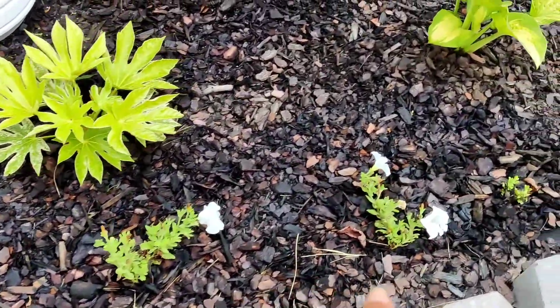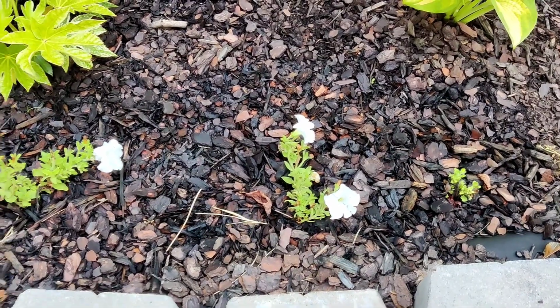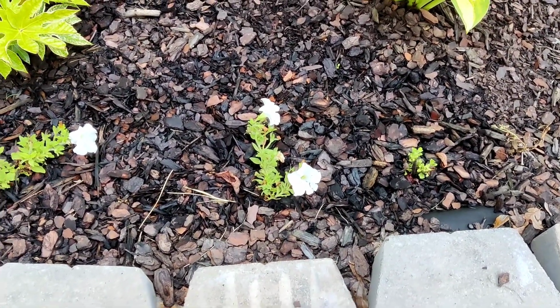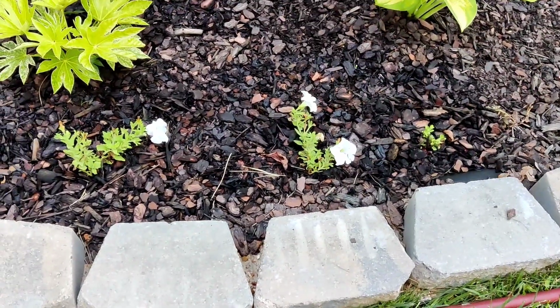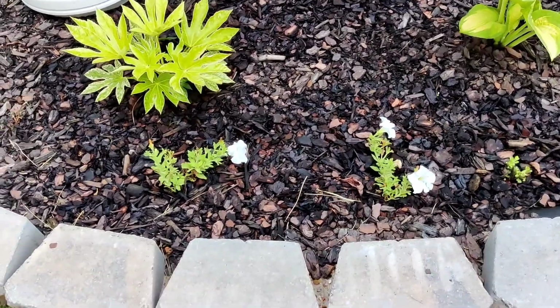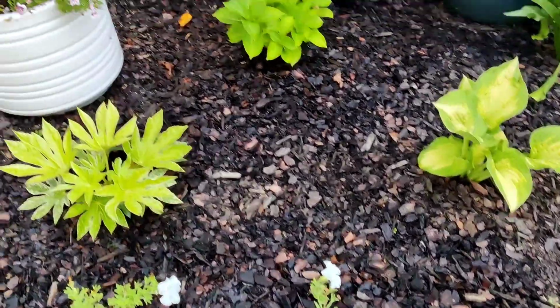Tucked in front of that, I have some wave petunias that were just left over from a clearance flat that I got. So I just tucked them in here, hoping that they would flush out. But again, this is a shade garden, you guys. They don't get enough sun to perform the way that they should. So I will probably do some begonias or something more shade tolerant this side next year.